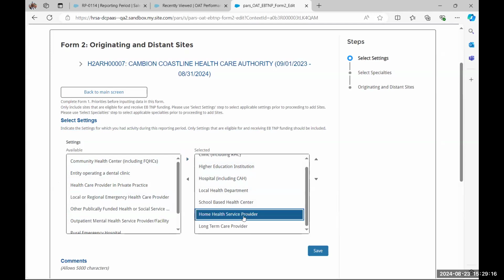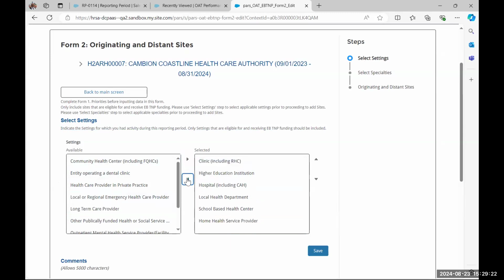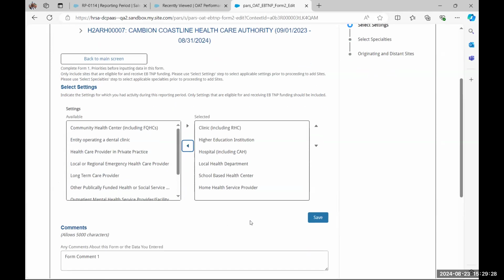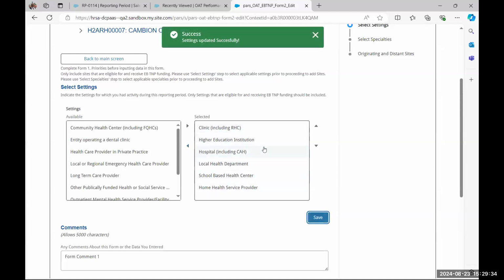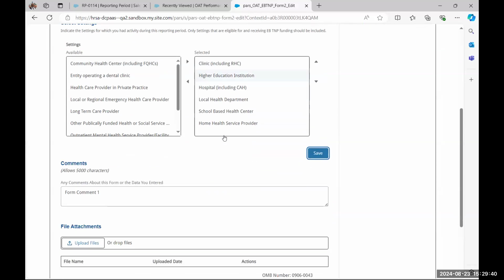If you add something by mistake, you can move it back to the available window by using the other arrow to take it the other way. Once you have made your changes to the settings table, you need to click the save button in order for the changes that you made in this table to be saved. You get a little success message, shows you that your settings were successfully updated.